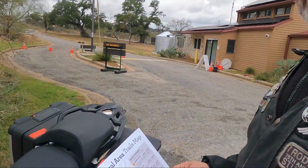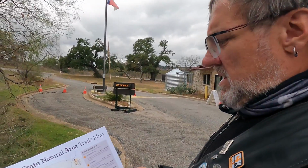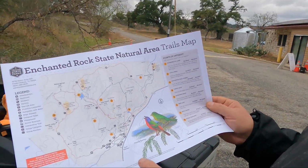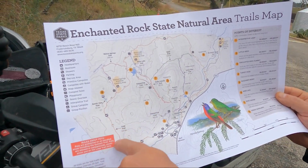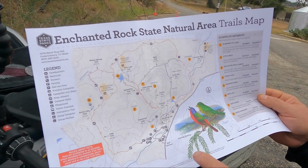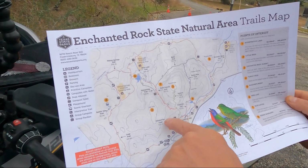What's the scoop? Well, here's the scoop. It is a pretty major hike if we want. Okay. There is, and you see in this? Yep. Okay, so we're here. This loop here that goes all the way around, this orange one, that's 4.5 miles. Wow. Okay. There's an interpretive loop that's a mile.